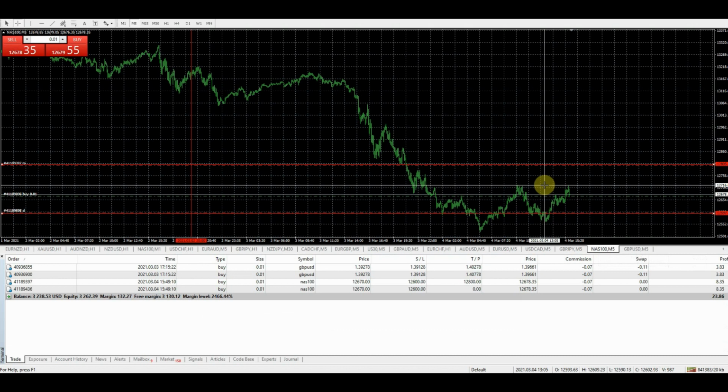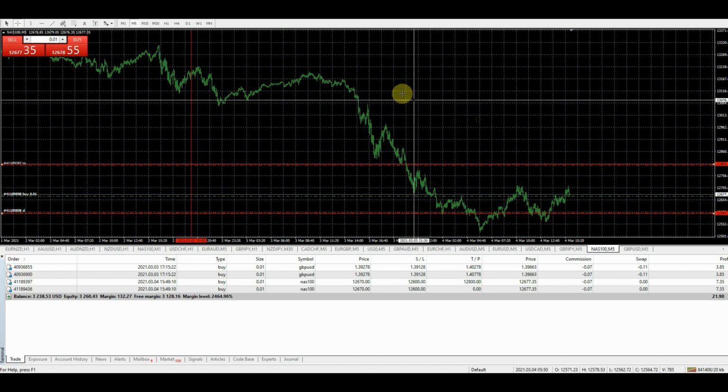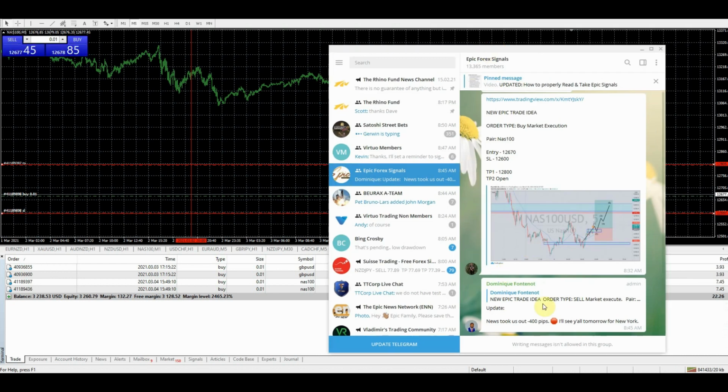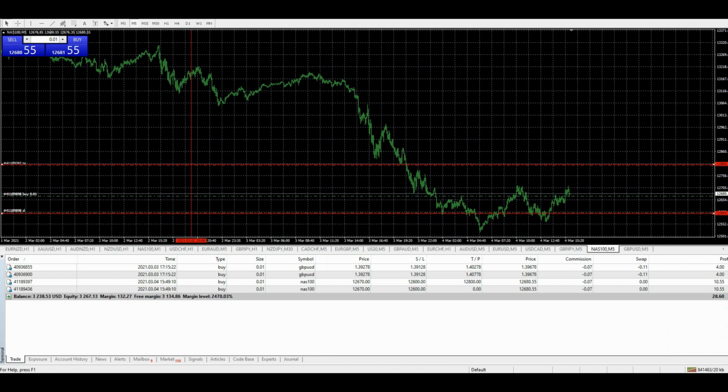Might have some resistance right here. If we can break that level, hopefully we'll be able to continue pushing up to new heights, and we'll just follow along with whatever they tell us to do in the trade chat here. All right, I'm going to go ahead and pause it, and I'll come back once something happens.